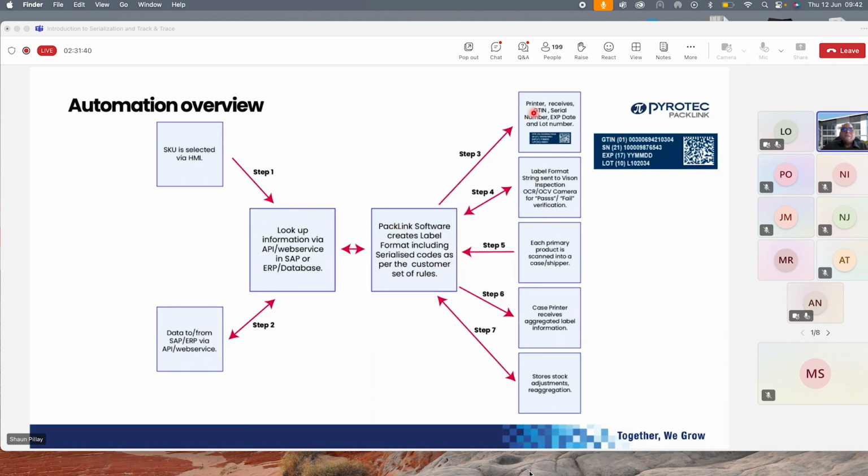The information is being dumped to the printers. It's being sent to the camera system, which does the verification. And I'll go through this in more detail in later slides. Again, the case or shipper scanner will scan the information and push it back to the database, where the software will then create the aggregated code for the outer case label. And once the case label is affixed, it goes into stores or warehousing, etc. And here, cases or pallets can be broken down and re-aggregated as per, again, the general set of rules.